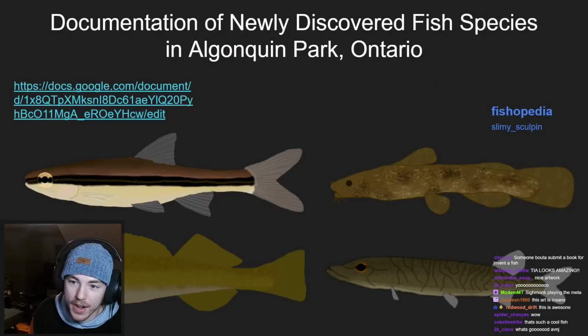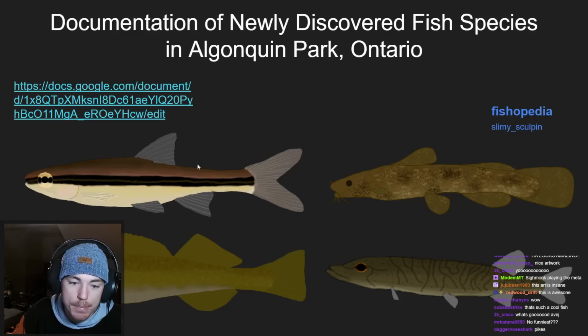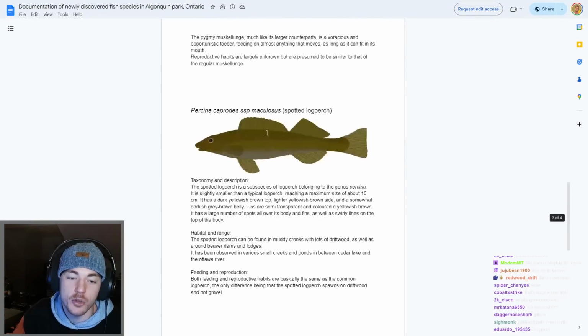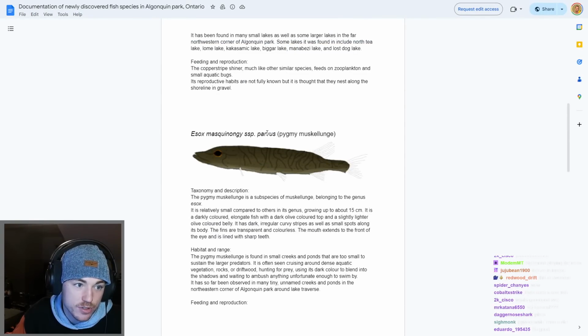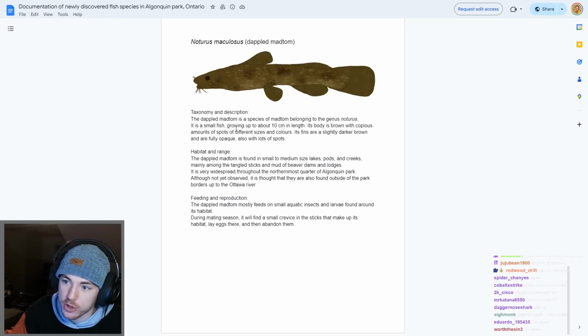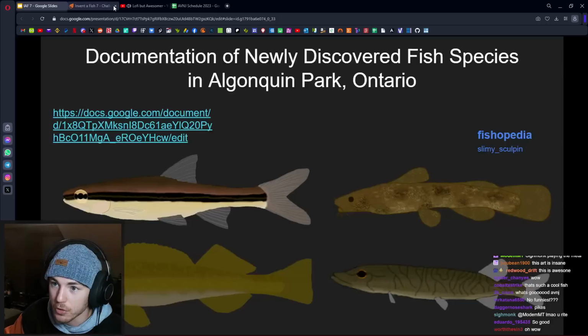One that I wanted to give an honorable mention to was from Fishopedia, with the documentation of newly discovered fish species in Algonquin Park, Ontario. If Fishopedia was able to make a bit better digital drawings, I could definitely see them making the top 16, but this document is just really cool. They described 4 new species in a park in Ontario, went through all the new information about them, and again, they're all based on real existing fish. This one is a subspecies of an existing fish, and then these 2 are new species. Really cool. I love the concept of doing that. As you guys know, I am a sucker for these native local fishes.